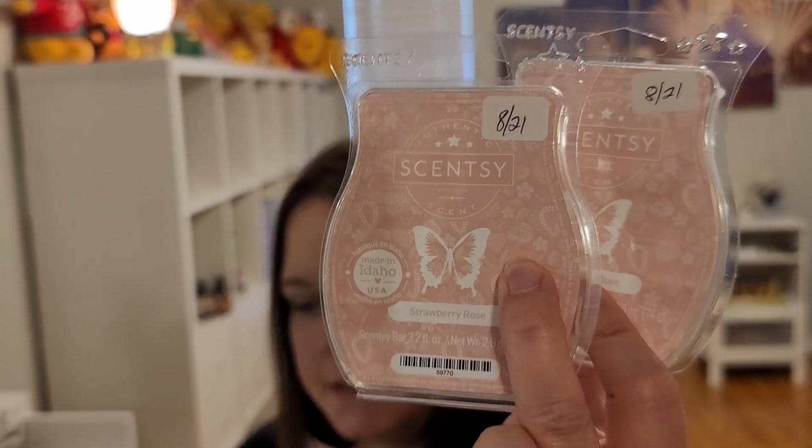But anyway, about this scent, I would say a mix of berry, lily of the valley, with a background of marine and grapefruit. It's beautiful. Yeah. Okay. Next I've got 2 Strawberry Rose.